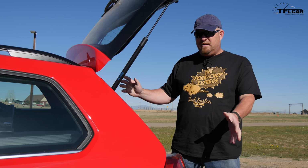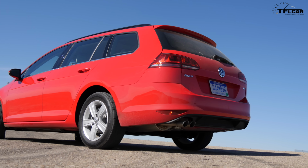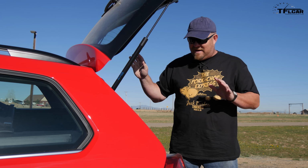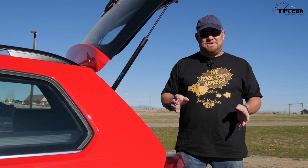This is where the magic happens. When you buy this vehicle over a Golf, what you're getting is more cargo room. This has 30.4 cubic feet behind the second row seat, significantly more than the Golf. Put these seats down and you have 66.5 cubic feet of space. Now that is close to some mid-size SUVs, not to mention small ones.